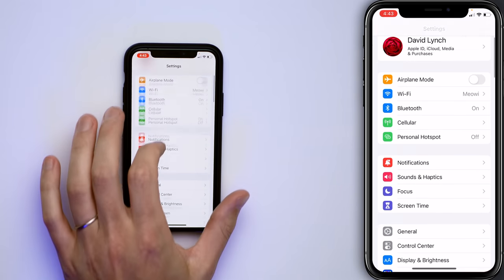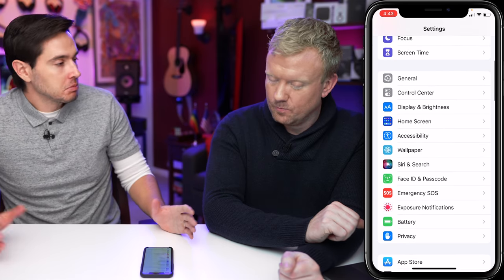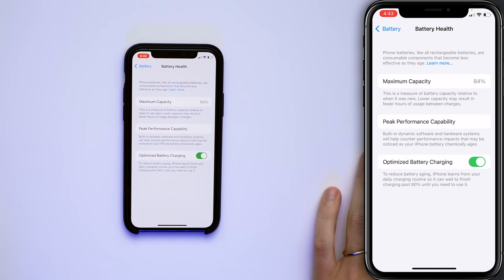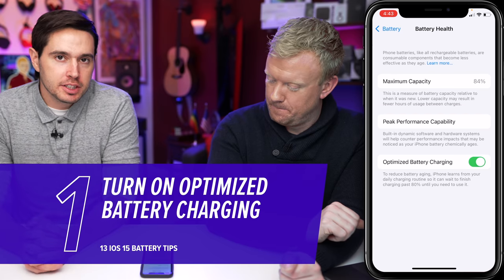First one, tap on battery. Seems like a pretty good place to start. Tap on battery health. Then just make sure this switch next to optimized battery charging is on.